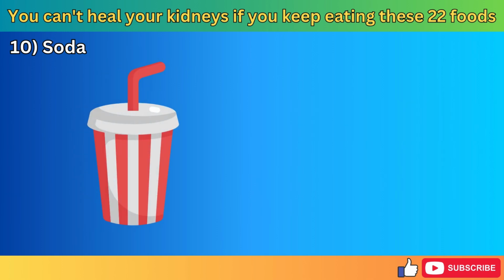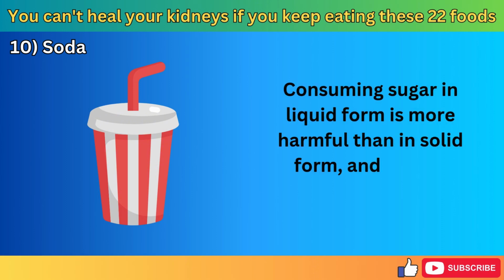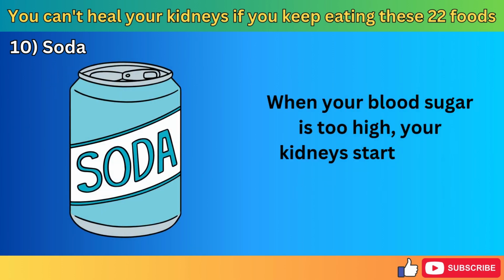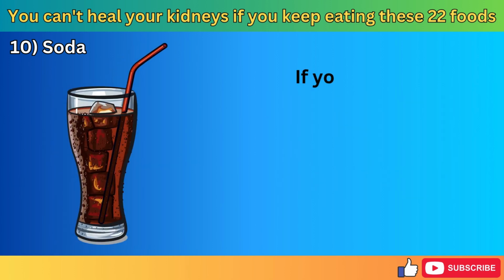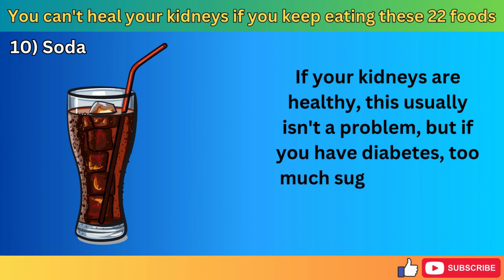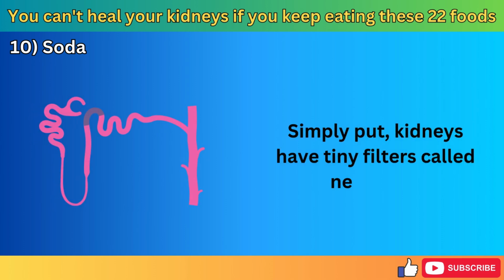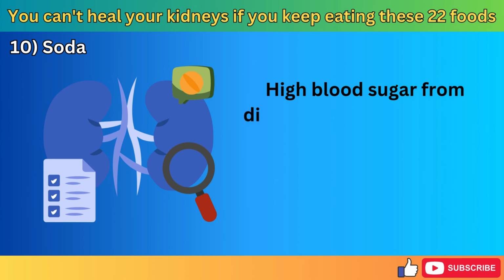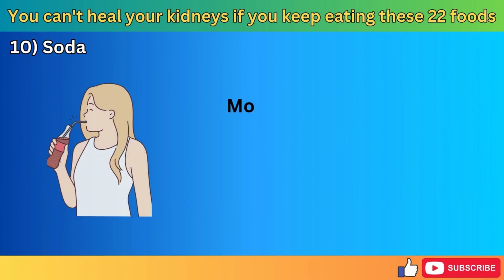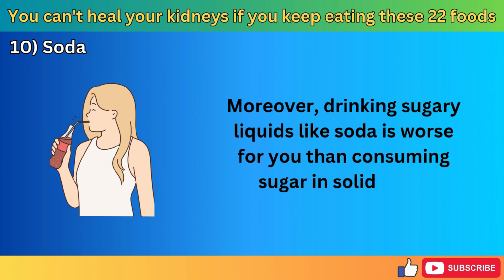Number 10. Soda. Consuming sugar in liquid form is more harmful than in solid form, and soda is essentially liquid sugar. When your blood sugar is too high, your kidneys start to spill sugar into the urine. If your kidneys are healthy, this usually isn't a problem, but if you have diabetes, too much sugar can cause kidney damage. Simply put, kidneys have tiny filters called nephrons. High blood sugar from diabetes can damage these filters and blood vessels, making the kidneys struggle. Moreover, drinking sugary liquids like soda is worse for you than consuming sugar in solid form.